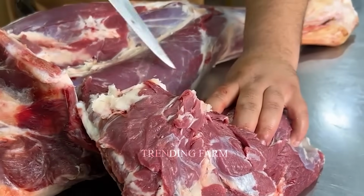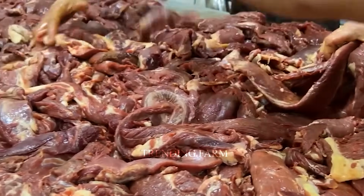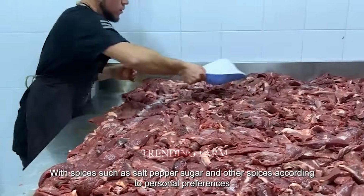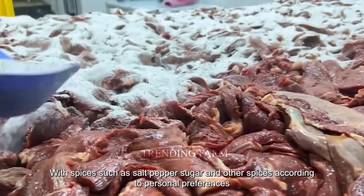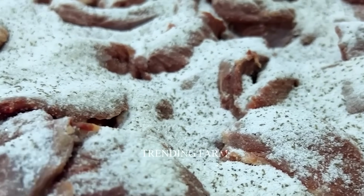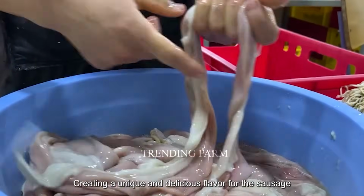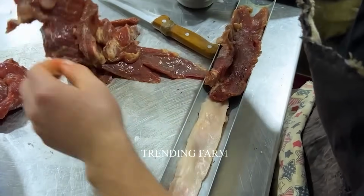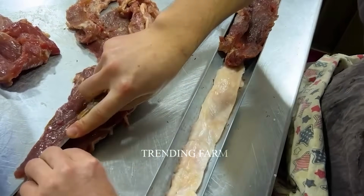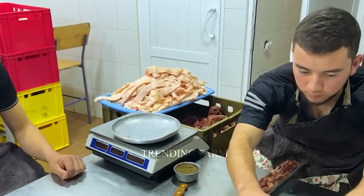When preparing horse sausage, it is important to start by chopping the horse meat. The horse meat is then seasoned with spices such as salt, pepper, sugar, and other spices according to personal preferences. Next, the marinated horse meat is stuffed into the pig's internal organs, creating a unique and delicious flavor for the sausage. This process combines creativity and culinary artistry to create the final product, which Americans often favor at parties and events.